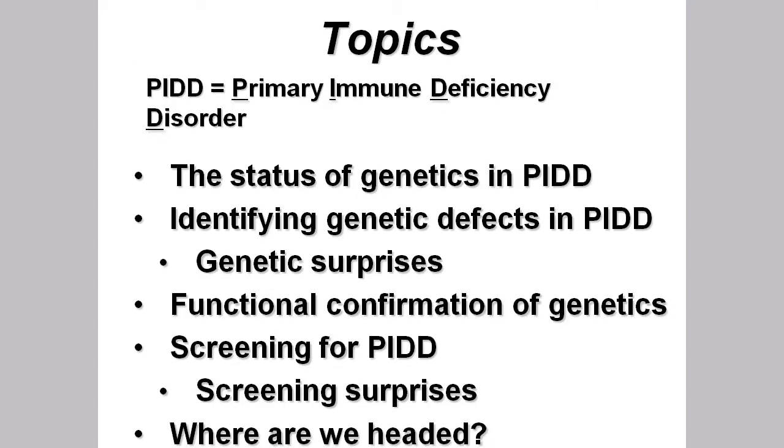I'm going to be talking about early diagnosis of genetic immunodeficiencies, and I'm going to use the term PIDD for primary immunodeficiency disease, okay? So when you see that come up, I'm going to talk about these topics. So the status of genetics and PIDD, where are we at? You've heard about this a little bit earlier today.